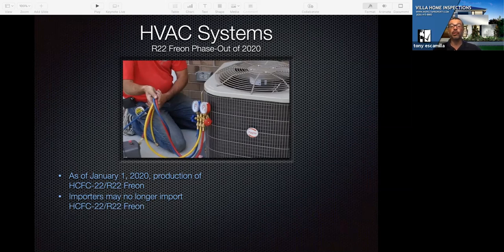And we cannot import R22 either. So if you have an older system, or if your client has an older system, you might want to go and check your own system at home on the tag. It'll tell you if there's R22 or R410 on there. If you have R22, for maintenance, you can only use reclaimed or recycled R22. Because we can't get any new R22.